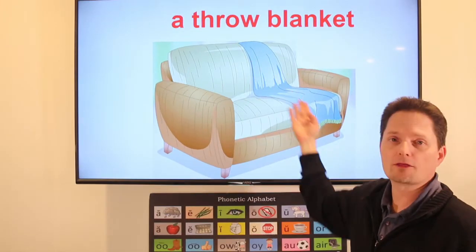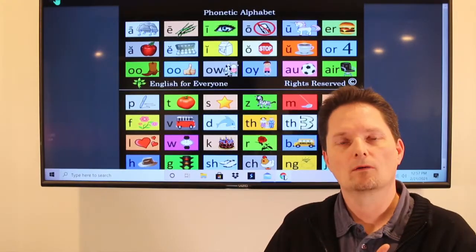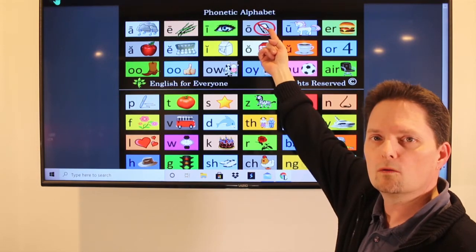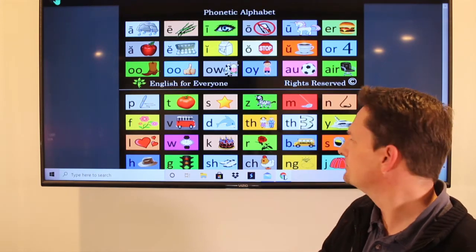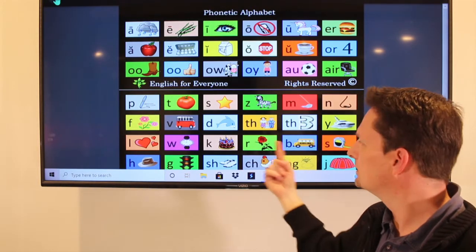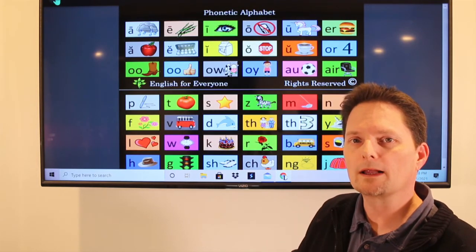Very good. This is a throw or a throw blanket. There is a throw on the sofa. There is a throw blanket on the sofa. Throw blanket. Throw. Throw, blanket. Throw blanket.